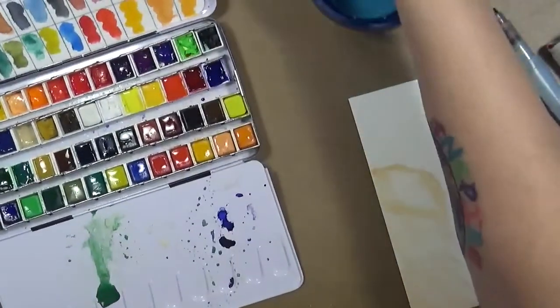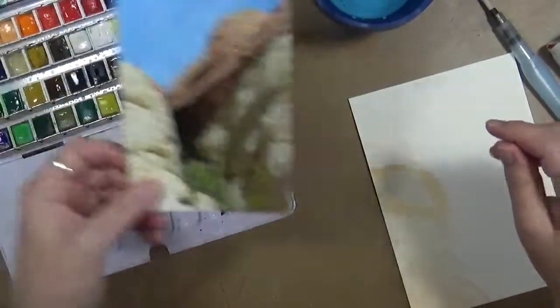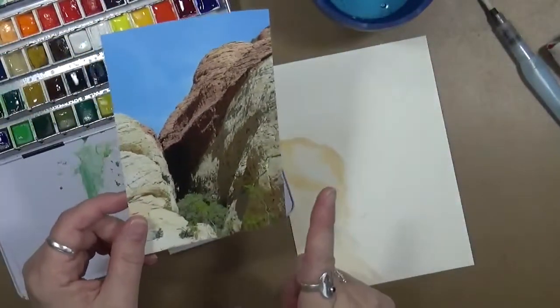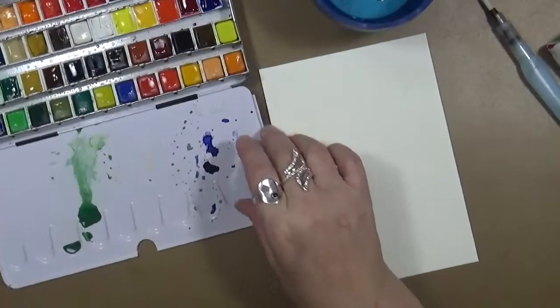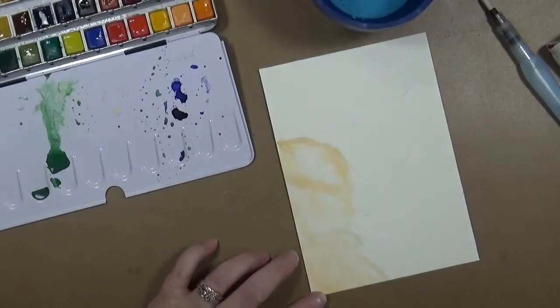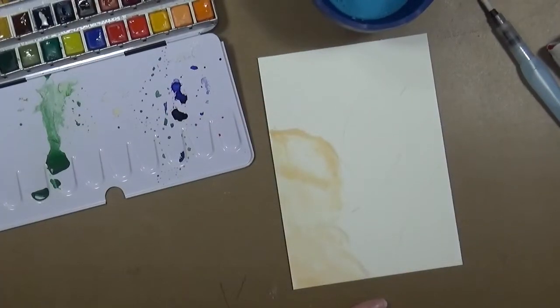So I'm going to switch over to this, and I'm going to use this photo, which I thought was kind of cool. It looks simple. Ha ha. It's not simple. But I'm going to go ahead and play around with this, and I hope you guys enjoy, and I hope it looks like a mountain when I'm done instead of blobs. Who knows? Enjoy.